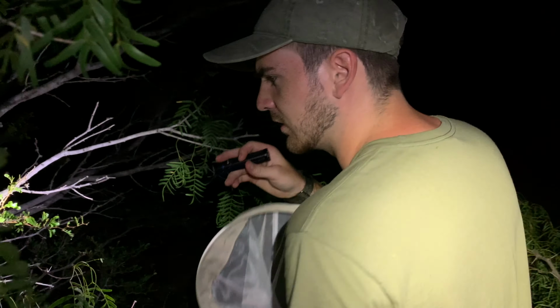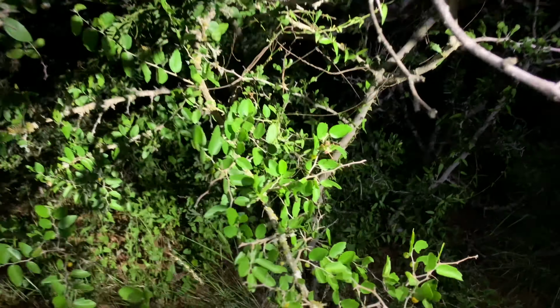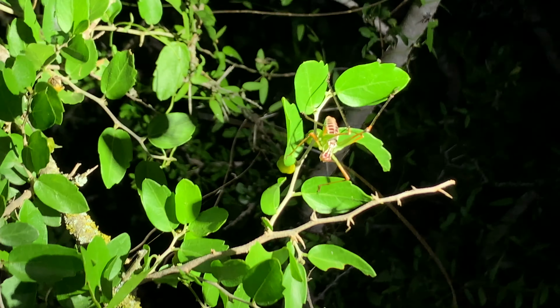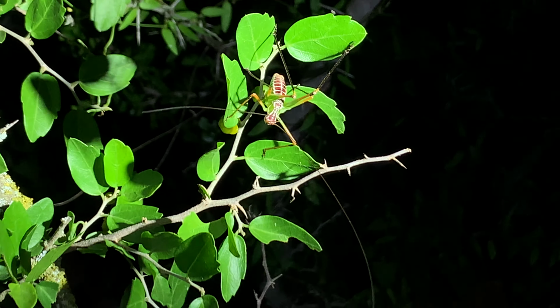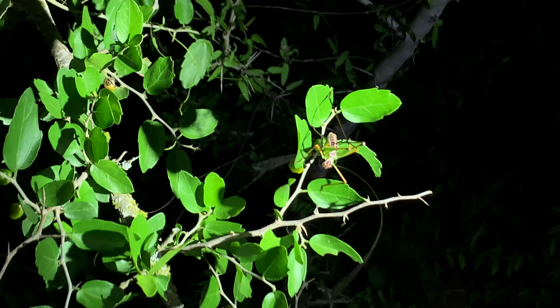Plenty of other little katydids. Look at how beautiful this is. Oh, look at that. Red. Whoa. That's a beautiful little katydid. This could quite possibly be a food item for our what the?